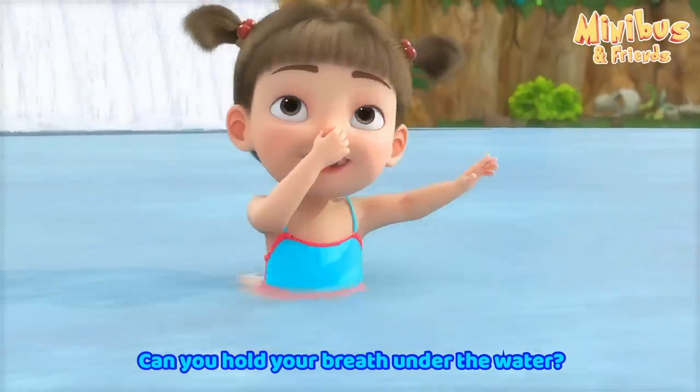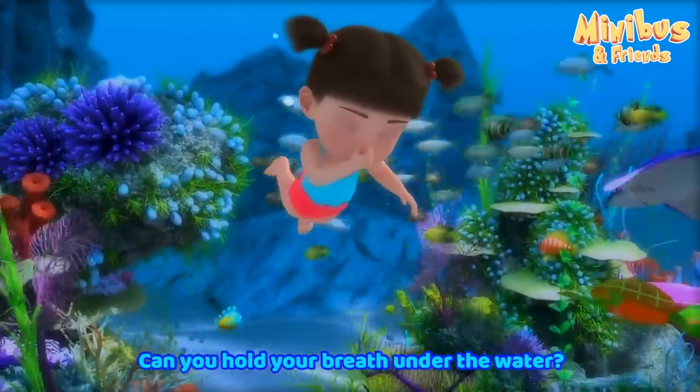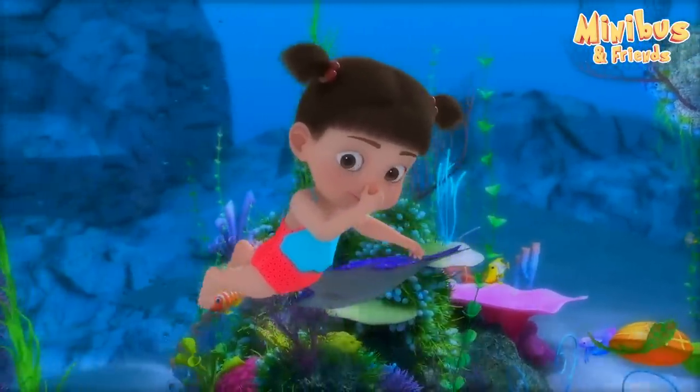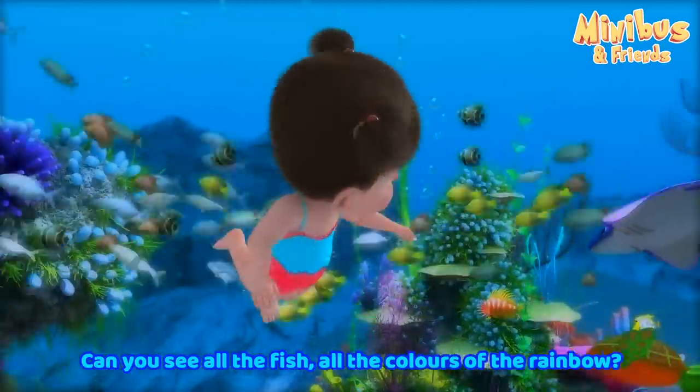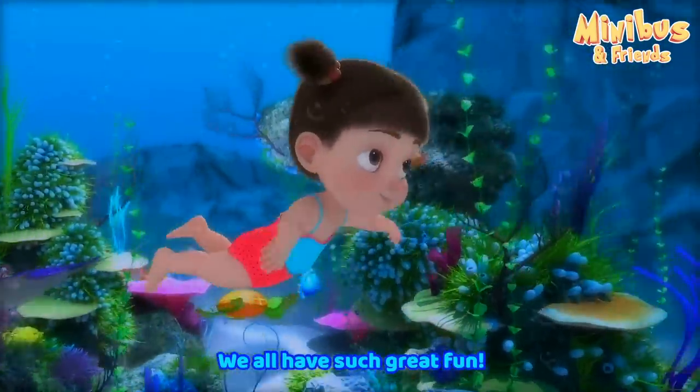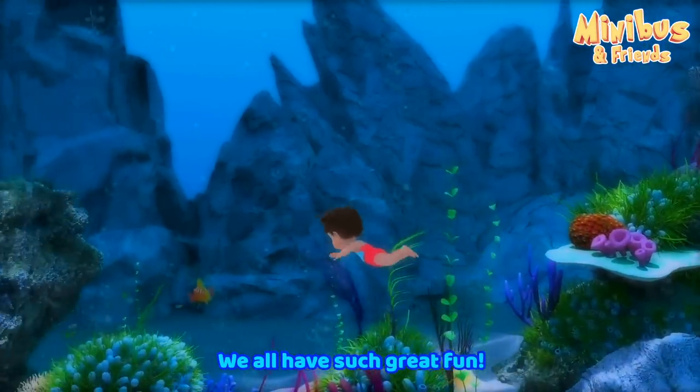Can you hold your breath under the water? Can you open your eyes? Can you see all the fish, all the colours of the rainbow? We all have such great fun.